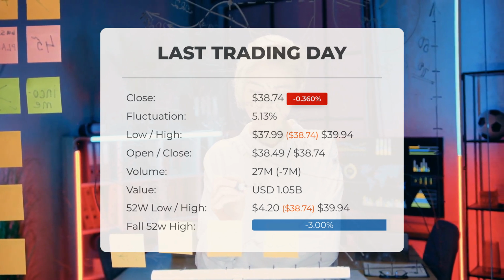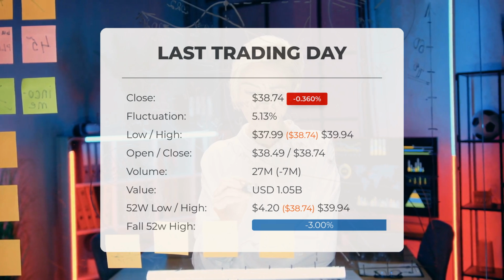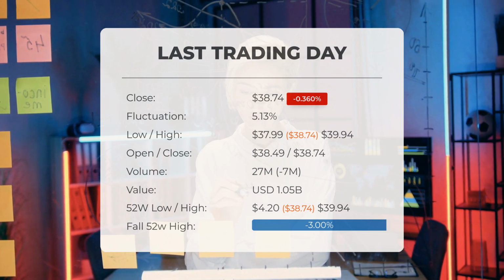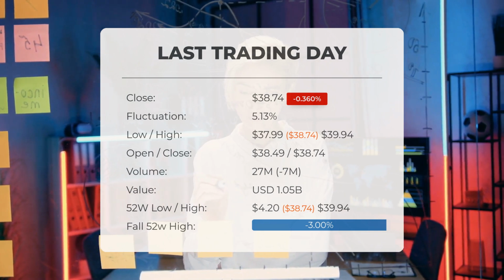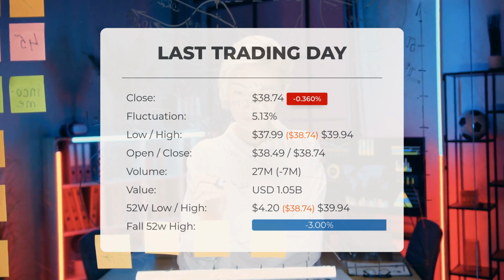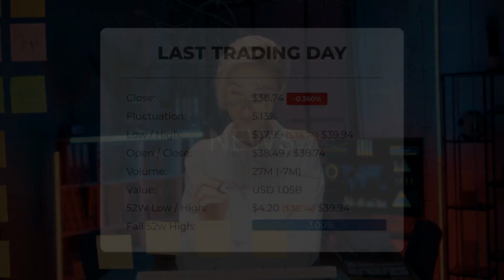Over the past 52 weeks, the highest stock price was $39.94, while the lowest price was $4.20. Currently, the stock price stands 3% or $1.20 below the 52-week high of $39.94, which is also the all-time high for the stock.